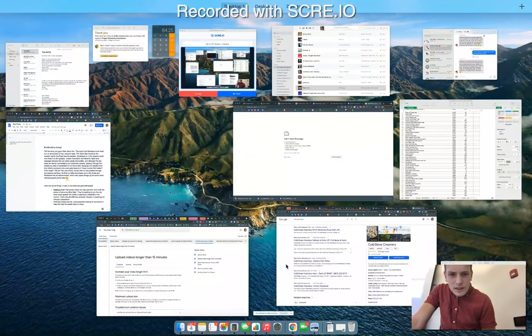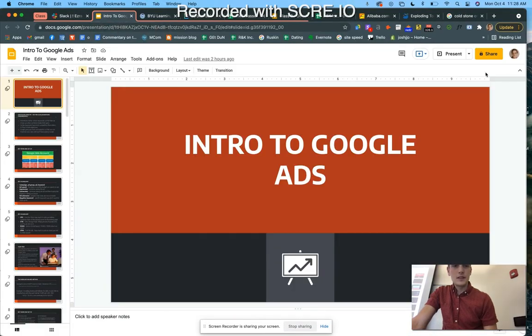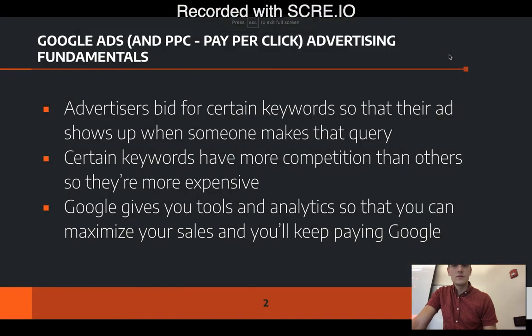All right, let's learn about Google Ads. So here's some Google Ads fundamentals, just the basics you need to know. Advertisers bid for certain keywords so that their ad shows up when someone makes that query. We've kind of covered this with SEO, but there are certain keywords everybody wants and certain keywords that people don't really care about. Certain keywords have more competition than others, so they're more expensive.